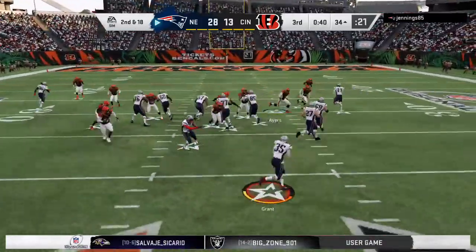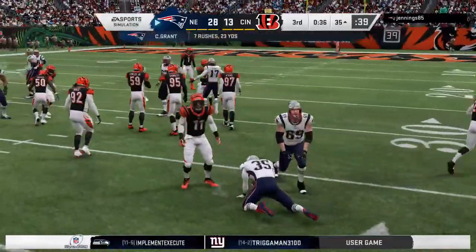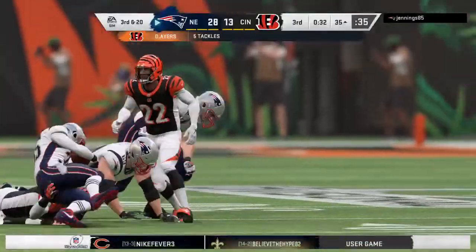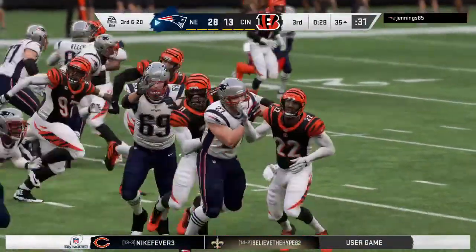So 2nd and long, and got to be careful not to fall out of field goal range. And this has been a familiar sight all afternoon as they stop him behind the line. Calling a loss of 2 on the play. And they're going to be staring at a 3rd and long here.